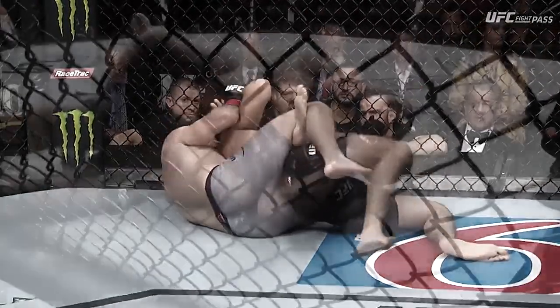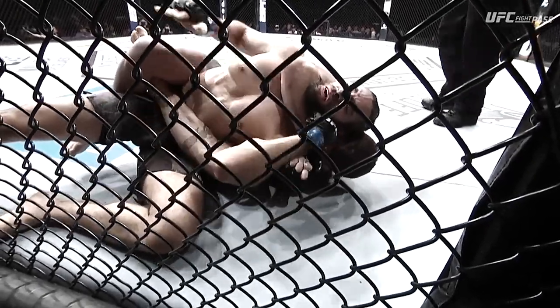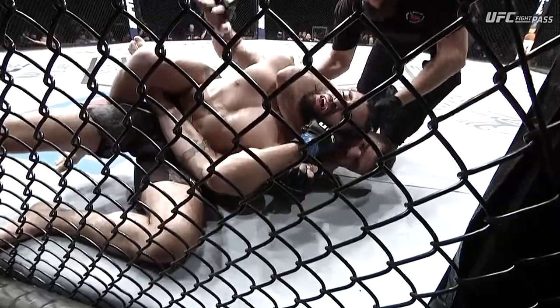From here, he sinks under the chin. He's fighting the hands, gets it on the same side. You see Jim Miller's head next to the ear of Gonzalez. That makes it so much tighter. Those are perfect fundamentals.